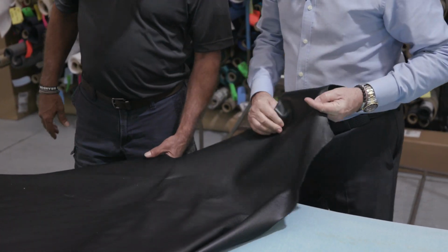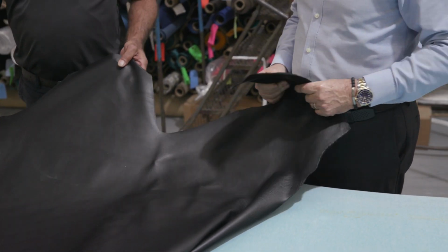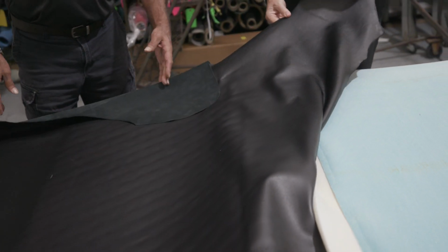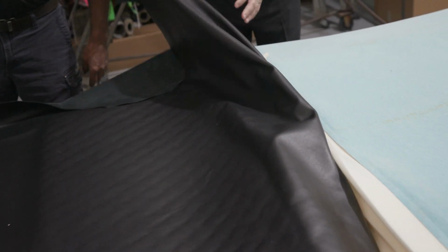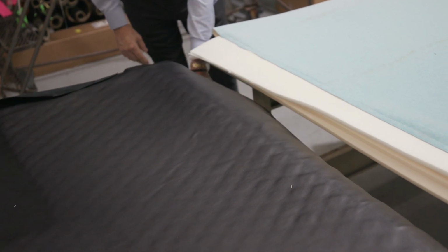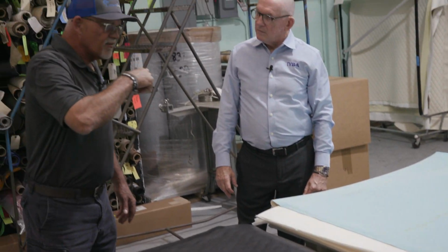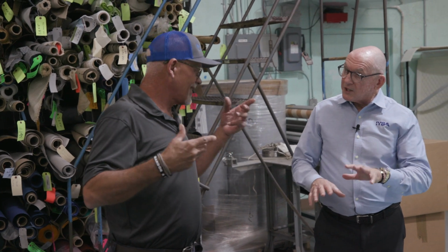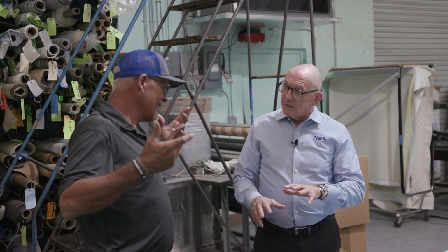So what you have right here is actually a hide. It's a cow. Very classic leather. We have the ability to nest, with the camera in the ceiling over our computer cutting table, which shows a picture of the leather and nests the components onto that leather. Organize it properly. That's how technology has expanded in this industry.